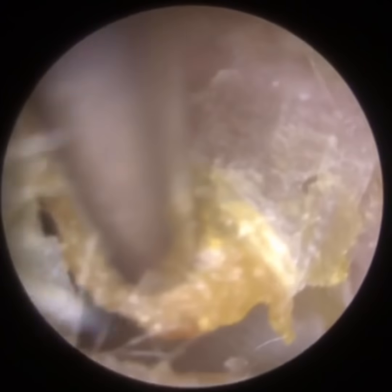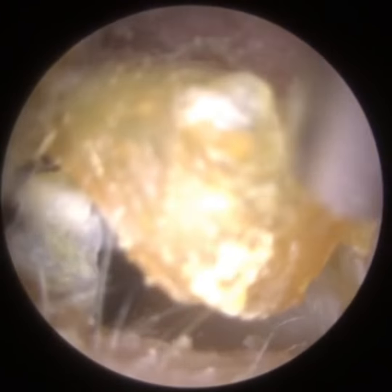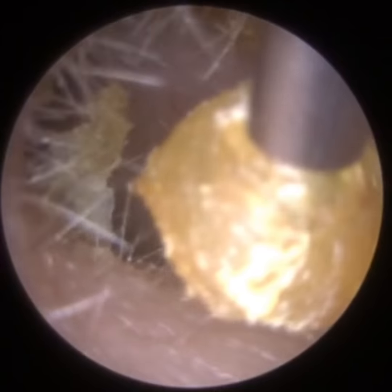Just dead skin, just peeling it off the canal wall. Well, that's the posterior lateral canal wall. So lateral means near the entrance, posterior is the back part. You can just see how golden it is. That's all the keratin, all the protein.